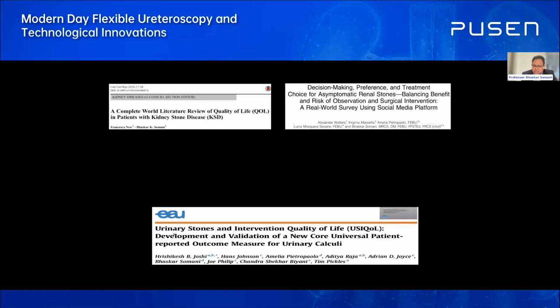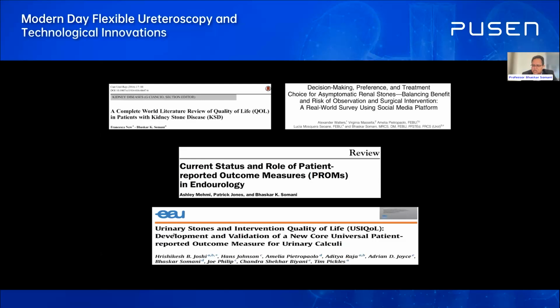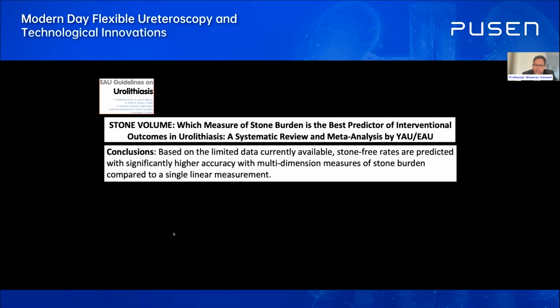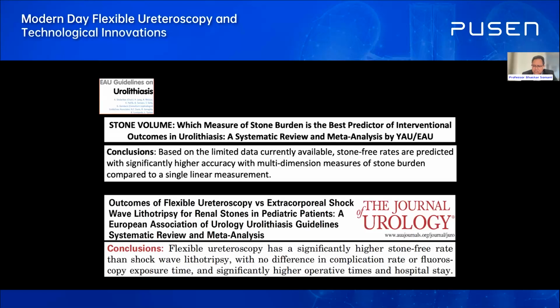Decision-making, quality of life, and PROMs are going to be increasingly used as a measure of your outcomes, which we currently don't in endourology. Of course, we use that regularly in cancer, but not in endo. And I think this is something that should have a wider adoption. Looking at guidelines, now we're just going to come out with stone burden rather than stone size. And the pediatric outcomes show, based on the work we have done, that flexible ureteroscopy is actually perhaps slightly better than lithotripsy for pediatrics. And this is something that is going to improve.